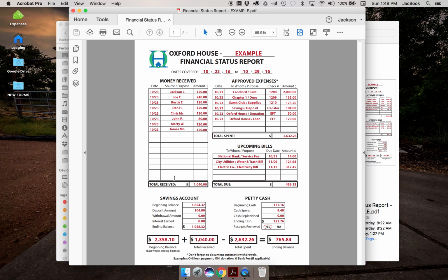So you start with your money received, your expenses that were voted on to write checks for in the house, then your upcoming bills, and then down below you have your savings account information, your petty cash if your house chooses to use petty cash. I know a lot of them do not like to have cash in the house, but some houses do, so I kept it in there. And then you have your totals at the bottom. This is done at the bottom for simplicity reasons so that you can start your report by reading this off so the secretary can record these totals, and then you can go on to give your details of that report. I thought that would make the meeting run more smoothly.